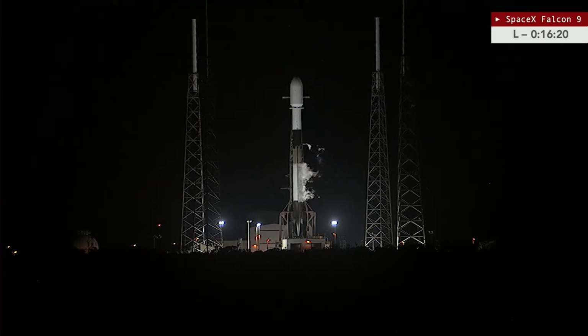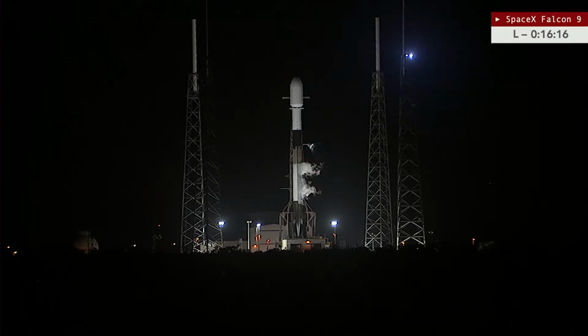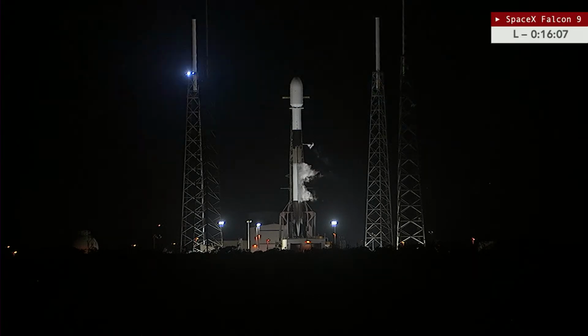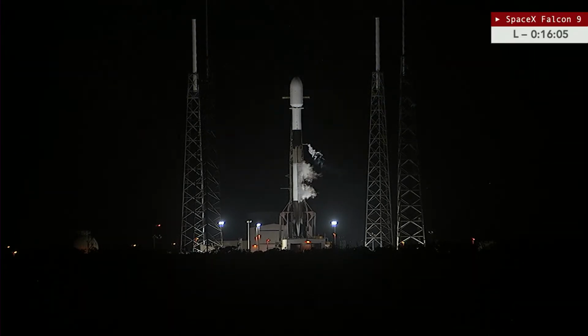Start of stage 2 LOX load. And SpaceX has just confirmed the start of stage 2 LOX load. So liquid oxygen is now flowing onto stage 2 right as we saw that vent terminate as expected. 16 minutes, 8 seconds now until liftoff.